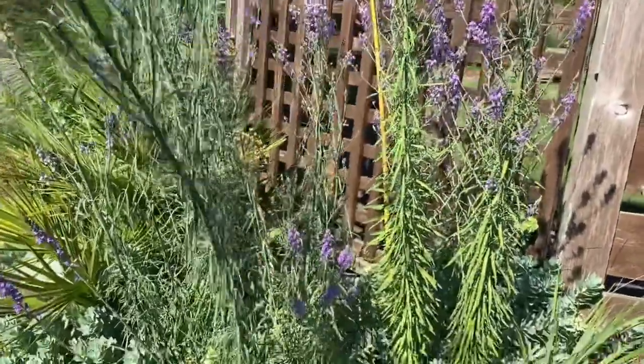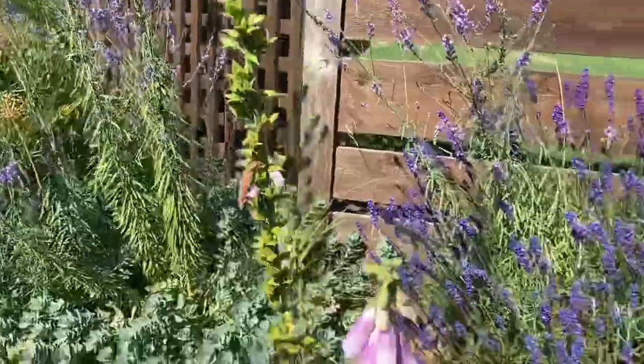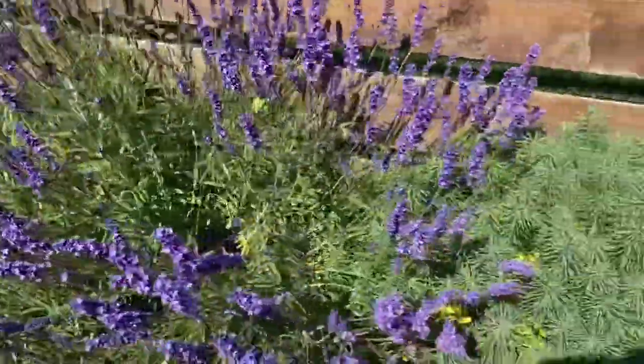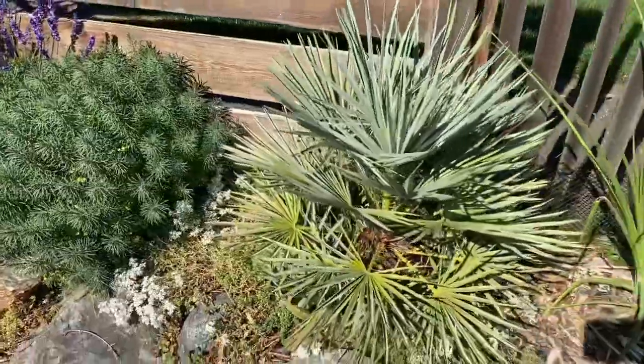These are some flowering plants I didn't plant. In fact, they're probably weeds, but as you can see, all their leaves are folded up, so they're not really liking this temperature much. Lavender looks okay. Again, some of the leaves are folded up. This is a type of euphorbia. Chamaerops cerifera.